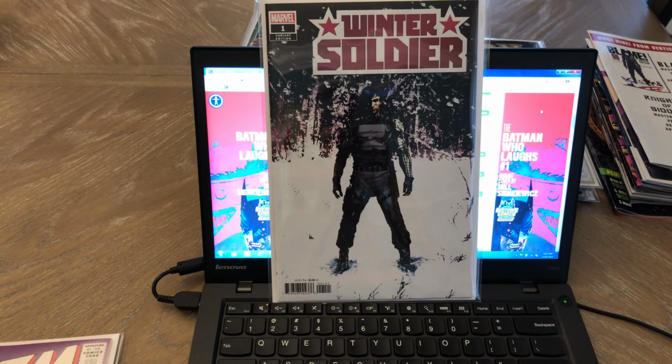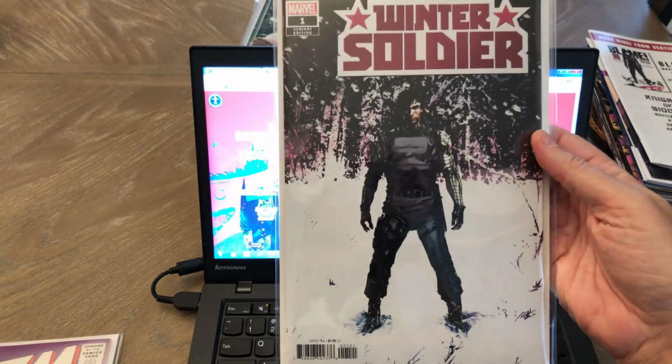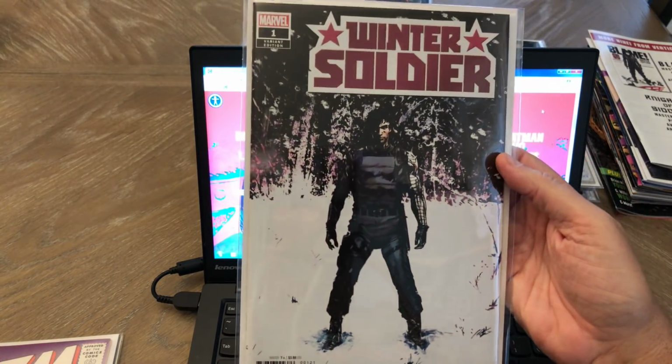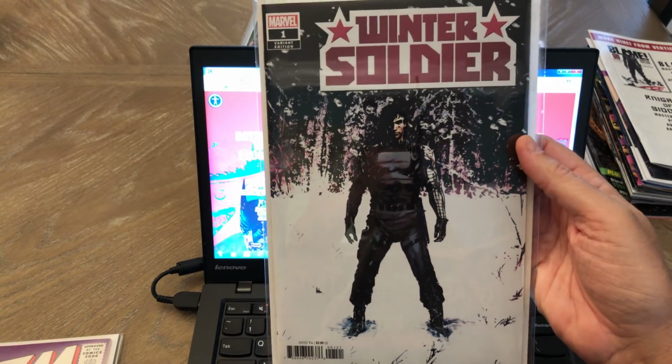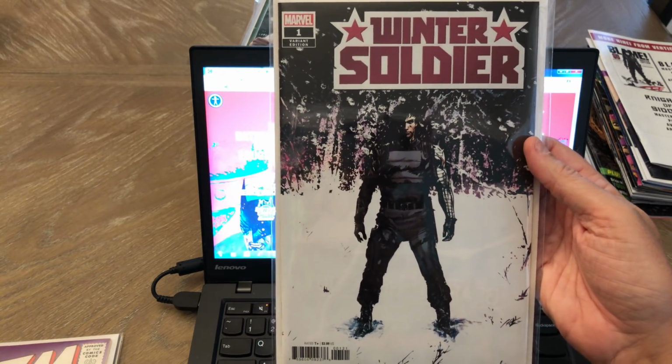This was a book I believe is coming out this coming Wednesday. Winter Soldier #1. This is the 1 in 50. I think it's the Geist cover. I think I'm pronouncing his name right. I saw this on Midtown. They wanted $51 for it. Or maybe it was $42. I think it was $42.50. They wanted $42.50 for it.